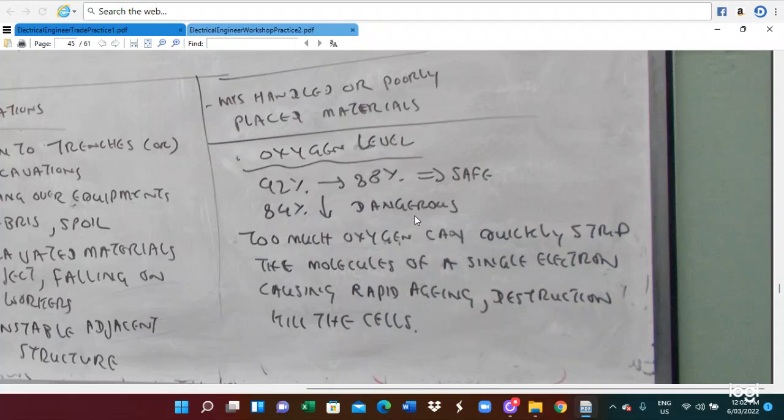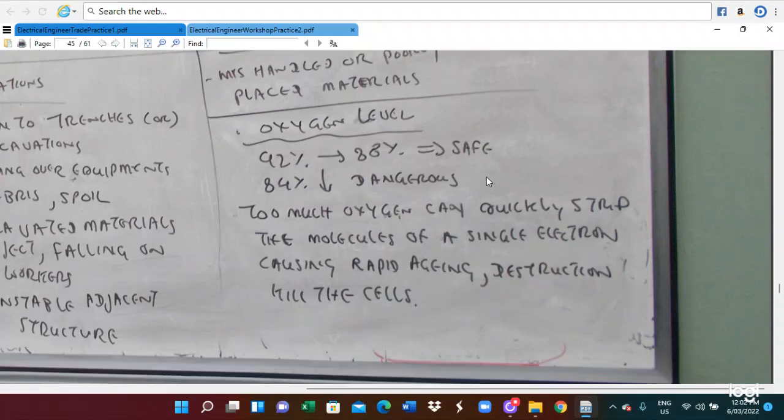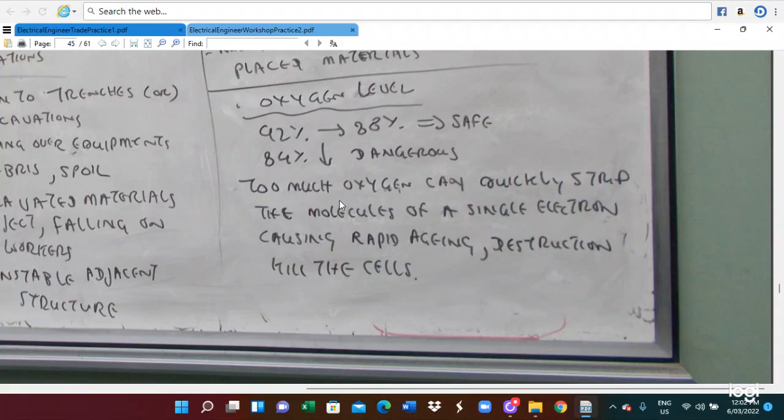People will not get appropriate oxygen, so it can be very risky for them to stay safe and alive. So the appropriate oxygen level must be in the range of 88 to 92%. Too much oxygen is also a problem.